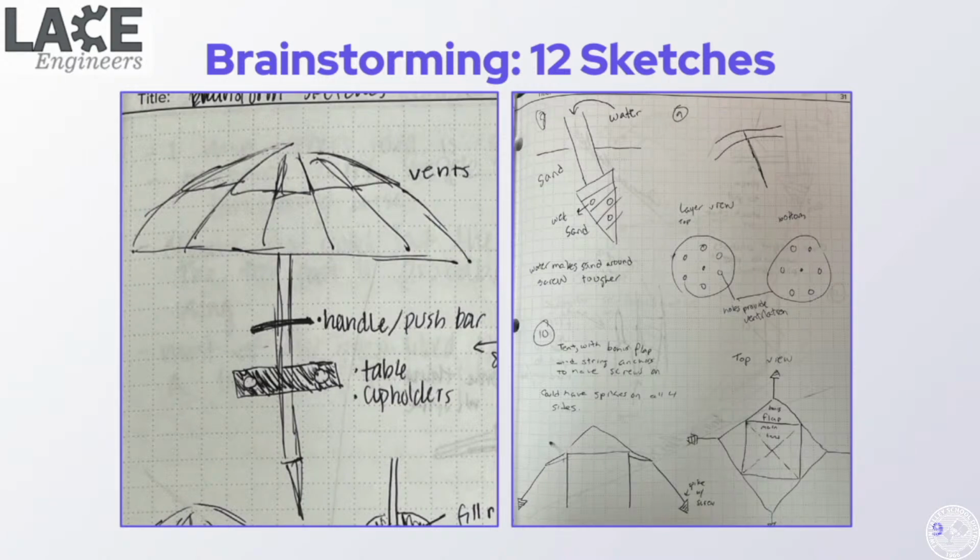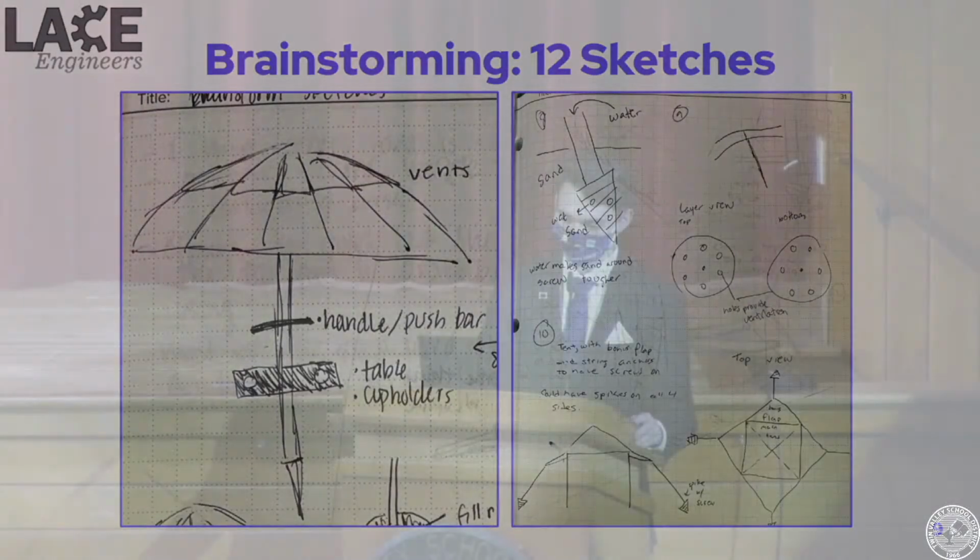Some of these ideas did make it all the way, which we have installed in the umbrella here, and a similar idea to the vents that we have up top labeled. Expanding on these, our team did brain sketches. These were longer and far more detailed.